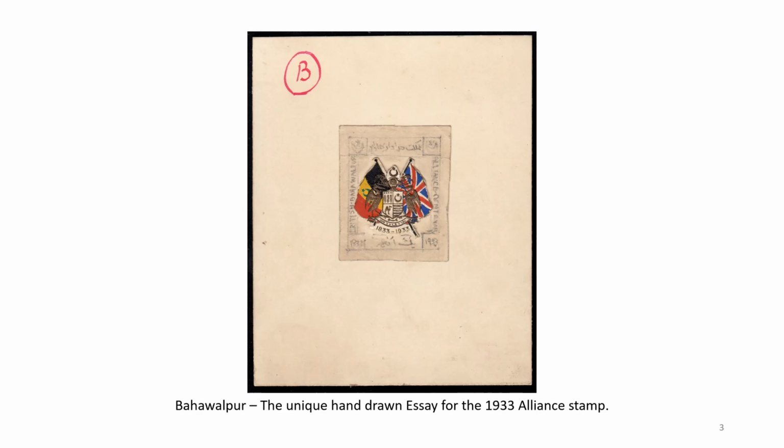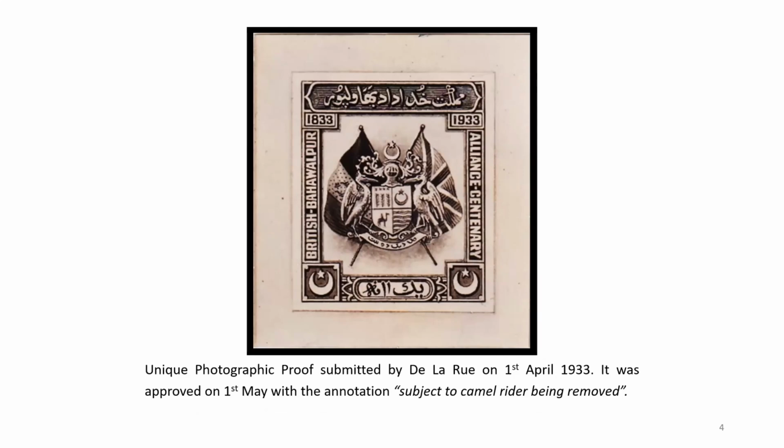It was submitted to De La Rue, which was his choice of printers that he used for printing his stamps. It's called the 1933 Alliance stamp. Here's the proof that was submitted by De La Rue, and they basically suggested that it was multicolor. It was going to be very expensive to produce a multicolor stamp, so they proposed to print it in black ink on green paper. The state approved the design, but requested that the camel rider on the bottom left of the shield be removed.